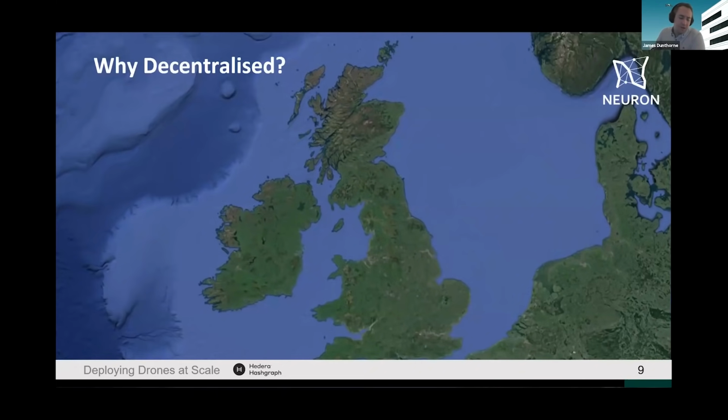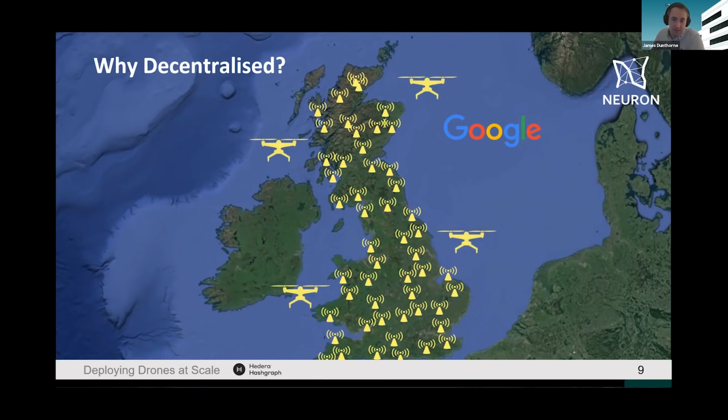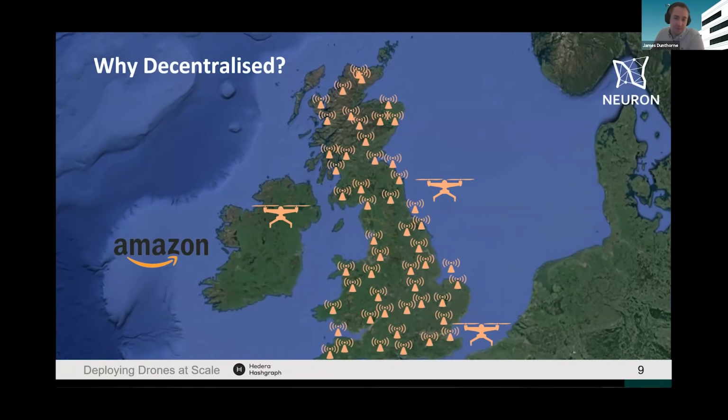So, we could have applied a standard database to this problem. Now, the problem with applying a database and centralizing this single airspace picture is that imagine if Google went and deployed all of these sensors across the country, and then they were flying their drones using these sensors on the ground. And then Amazon came in and wanted to fly their drones. But Google weren't very keen on letting them use their sensors on the ground. So Amazon then have to deploy their sensors.